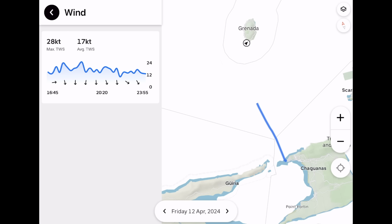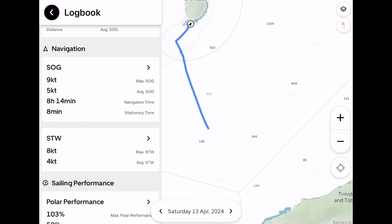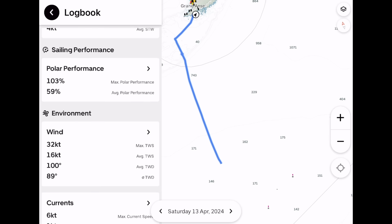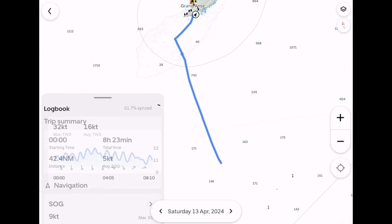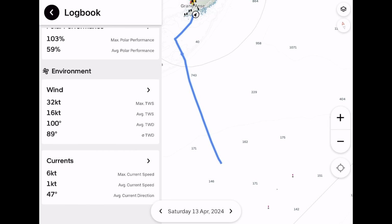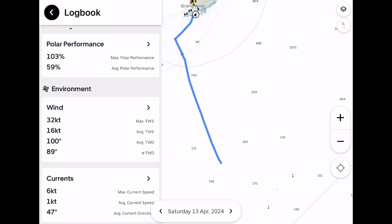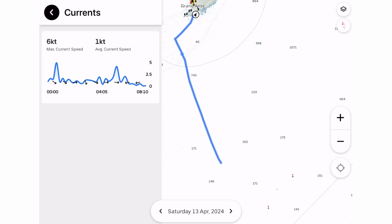So here we can see we have a maximum speed of 9 knots and an average of 6. This was an overnight passage, so it's divided up. So if we move on to the next day, we can see the wind has strengthened a bit with a maximum of 32 knots true. But you can see in the morning we were being forced west. I knew this must be quite a fierce current, and sure enough, we logged a maximum of 6 knots. I think I'm going to enjoy playing with the logbook.